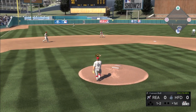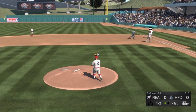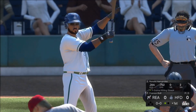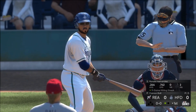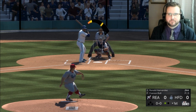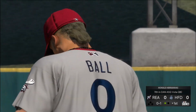Hit on the ground to short. Throw to first. Cleanly. And that's the first out. So now into the box is Ronald Hernandez as he'll dig into the left-handed batter's box. Decent, but not great results so far this season from the left side. I know he'd like better, certainly, but he's definitely still a capable hitter in this setup.